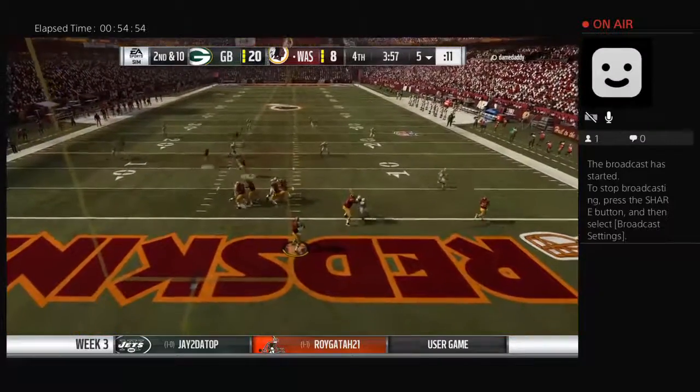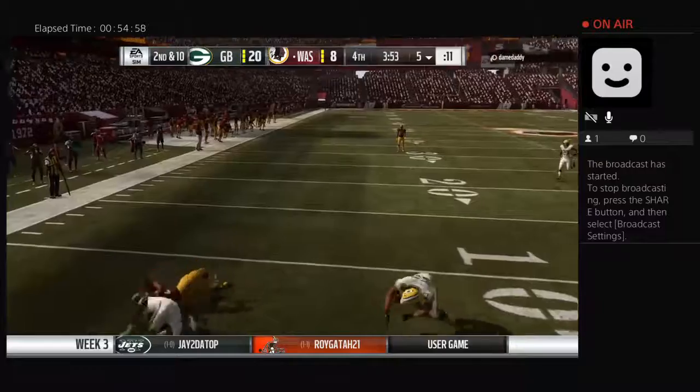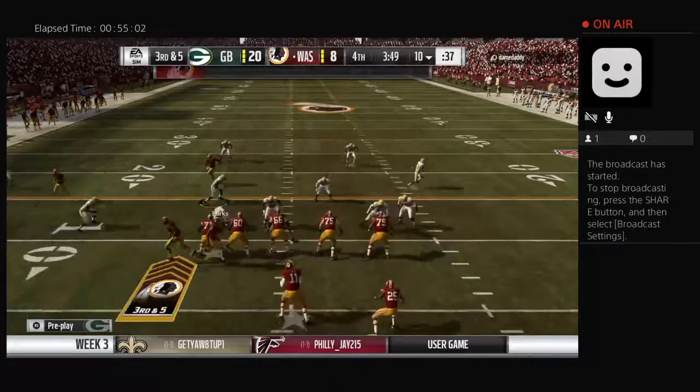15. Smith to throw again. Throw left side is complete to Reed, and he gets it up to the 10-yard line here. That catch good for 5.